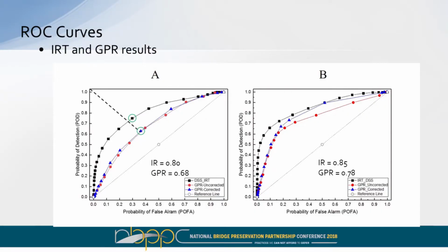And if you measure the reliability of that using this ROC approach, you get a little better for infrared than you do for GPR out of these decks. These decks were built in 1968 with black steel, so they're sort of prime candidates for this sort of conventional corrosion damage in your bridge deck. One came out about 80 versus 68, and the other one's about 85 as opposed to 78. The reason for those differences is really the false calls, right? There are areas that do not have delamination that are indicated as a defect following GPR.